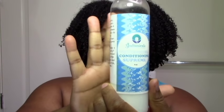Next is the Soultanicals Wintergreen Conditioning Supreme. And I use this as a leave-in. And I really enjoyed it as a leave-in. It was really softening, so my hair was super soft and moisturized. It wasn't the most defining ever, but my hair had bounce somehow. It was giving my hair bounce, like when I rake, and it was like, ooh, okay.